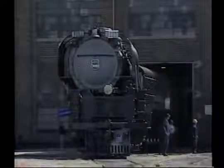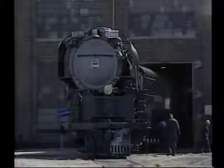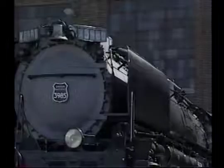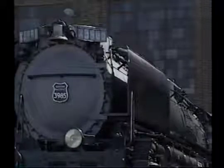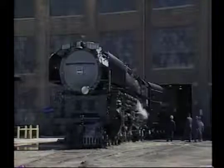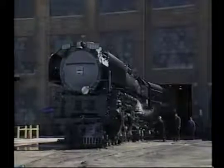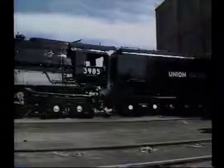With its front end parked in a tight curve, the articulation of the Challenger engine is easy to see. The look of the engine in the smoke box area is considerably changed by the elephant ear smoke deflectors. This type of smoke lifter was used on some of the Challenger engines and on the 800 class Northern engines.